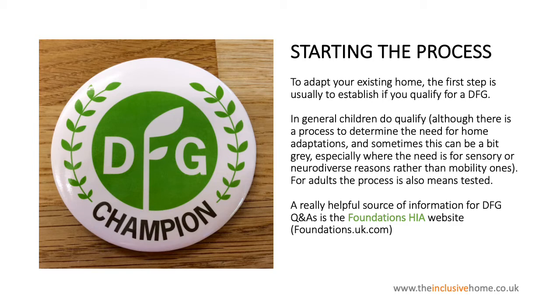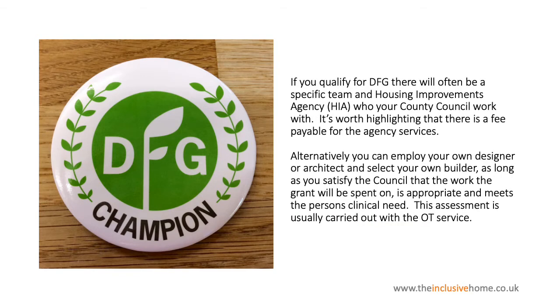A really helpful source of information for DFG questions and answers is the Foundations HIA website, foundations.co.uk. If you qualify for a DFG, there will often be a specific team and housing improvements agency who your county council work with. It's worth highlighting that there is actually a fee payable for the agency services.